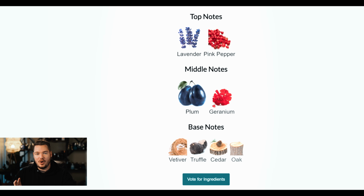It doesn't have any kind of aquatic notes, but I think it's totally fine to classify something as a blue fragrance even if it doesn't have any kind of aquatic. I don't think blue is necessarily associated with the ocean.